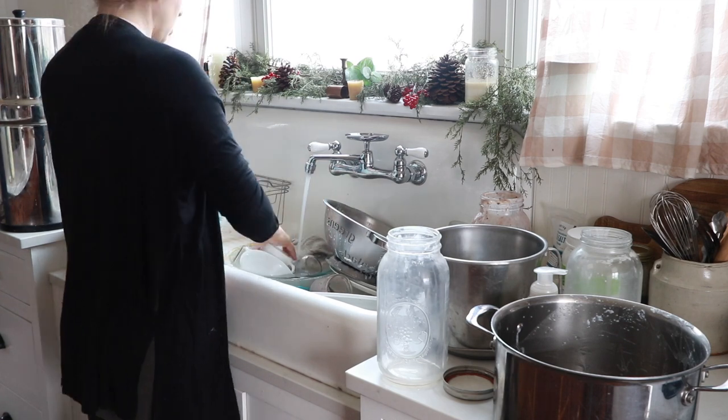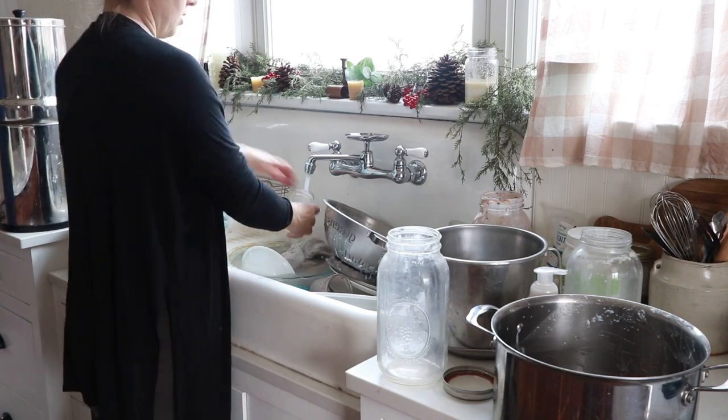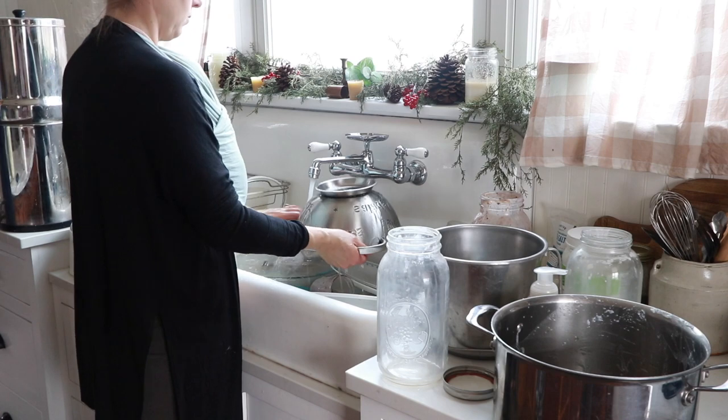Because they don't sit around a while, I'm not super particular about, like, soap and super hot water. It's just like, get them clean, dry them, and then we're gonna reuse them on the next meal. So it's always just constantly going. We hardly ever have like a sink full of dishes.